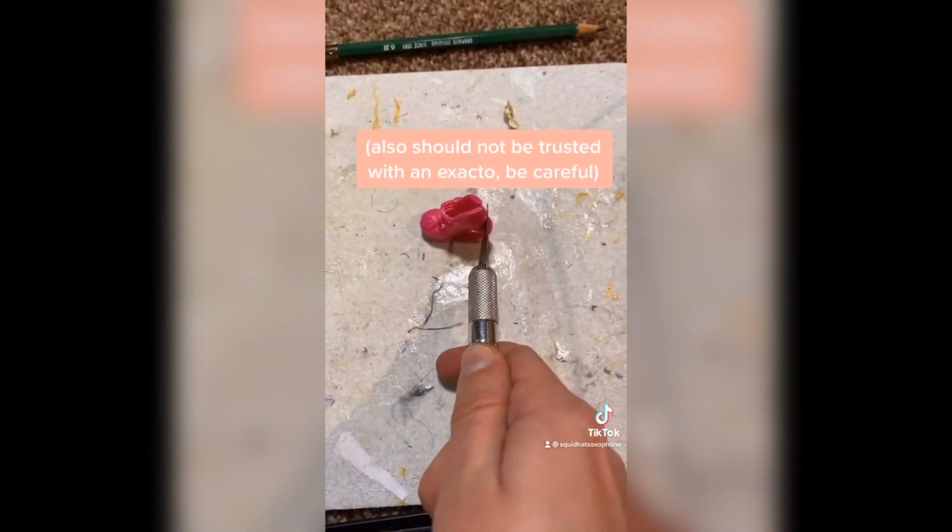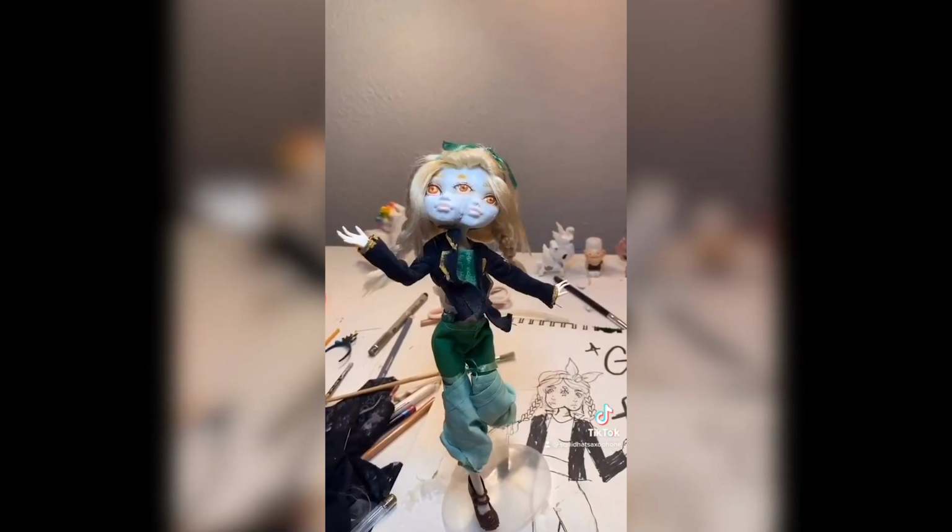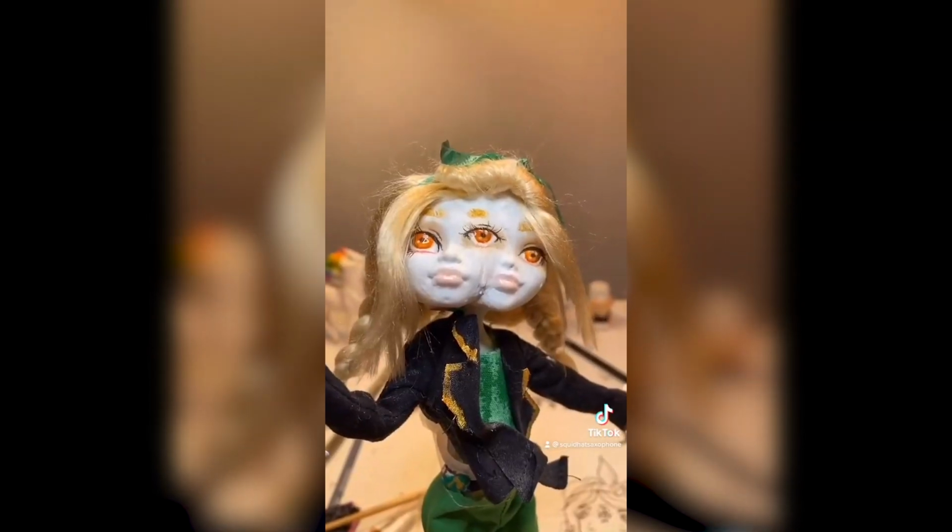Shoot time. And the hair is also done. Yeah, this video is a bit of a mess. But Gemini is done! I'm happy with how she turned out.